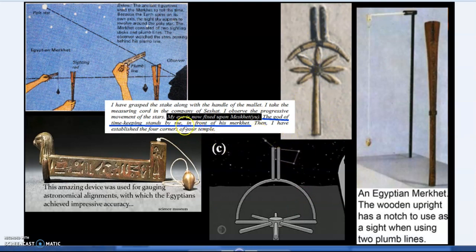So the god of timekeeping stands by me in front of his merkhet. Well, this is a merkhet. This can also be used as a sundial. For instance, in the Temple of Seti I, in his tomb, there is a description of how to make a sundial, which looks like a merkhet. But a merkhet can also be used to measure time by night. So by day, you lay it down and orientate it properly, you can make a sun clock, a sundial, but also a star clock by night as well.